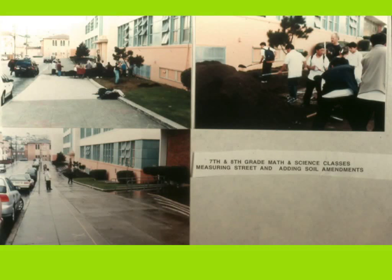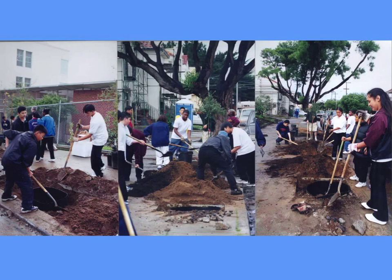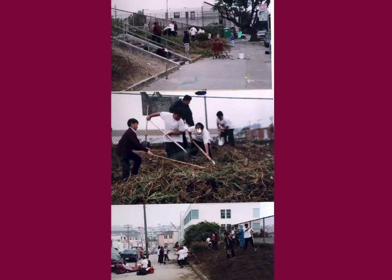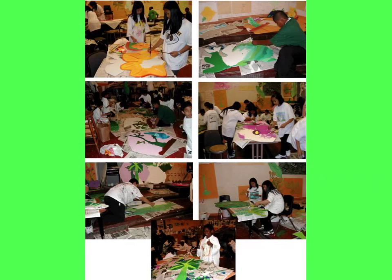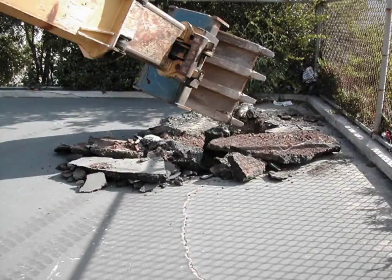This is the street before and during. Before and during. Here's students digging big holes to plant trees, and this is the streetscape some years later with all California natives. It's a remarkable difference. Here's students taking away non-native ice plants from the hillside, and then sometime later, it looked like this. Students making artworks as labels for the native trees along the street. Digging up asphalt and concrete, one of my favorite things to do.